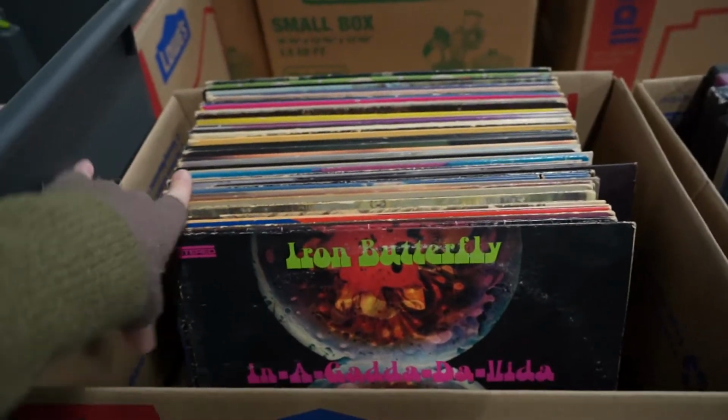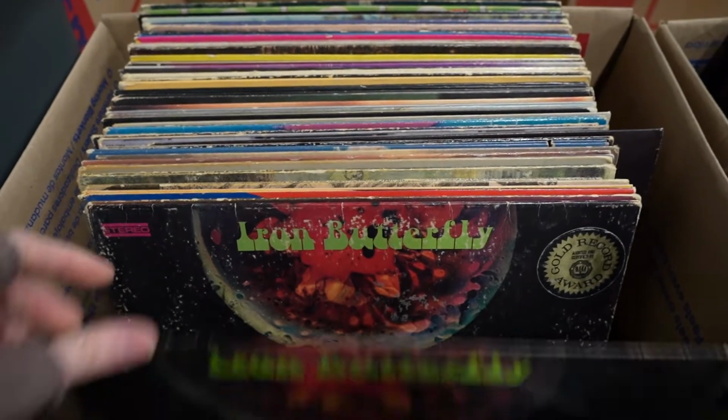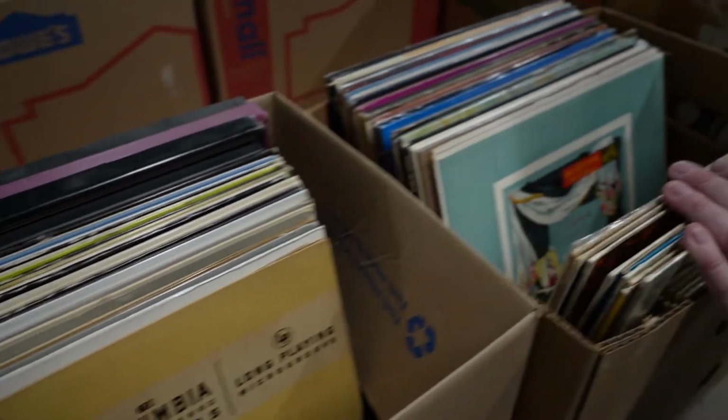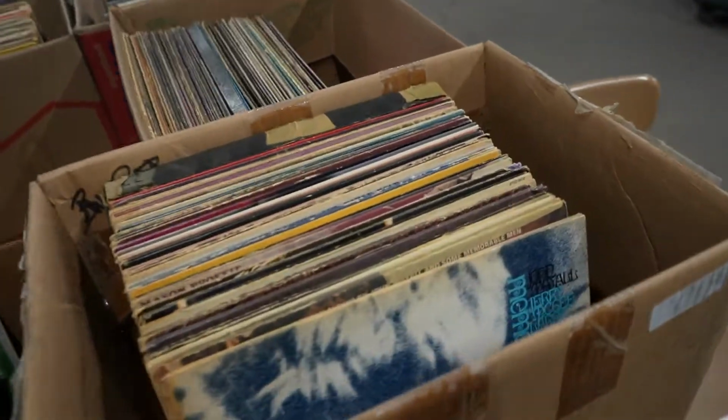The Iron Butterfly saga continues. Oh, what do you know? Yeah, you're gonna need more than one copy. You're gonna play it and then play it and then play it again. So good. Forever. So good.